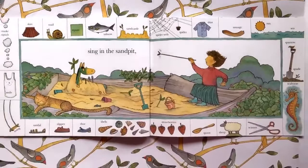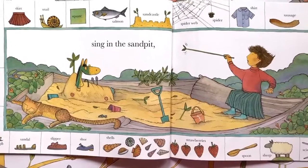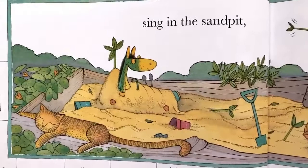Here's another page with lots of words, the S words. And this edition of the book says sing in the sandpit, but in some of them over the years it's got mixed up, and now it says sign in the sandpit, which kind of makes sense as well. So I don't know which version you've got. Look at the cat having a lovely sleep. I like all these stripes.